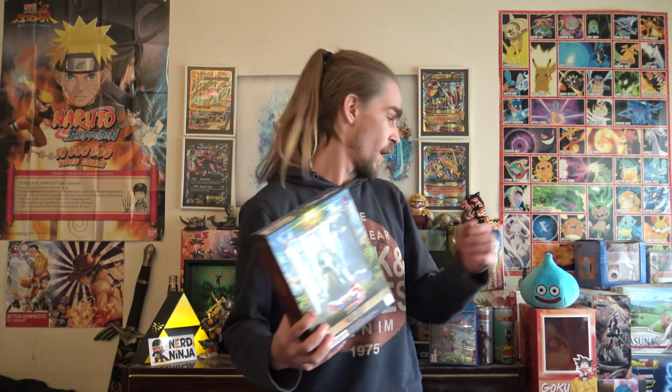I'm a big fan of Dragon Quest, so I had to have a Dragon Quest figure. I have the plushie, but that is not enough.